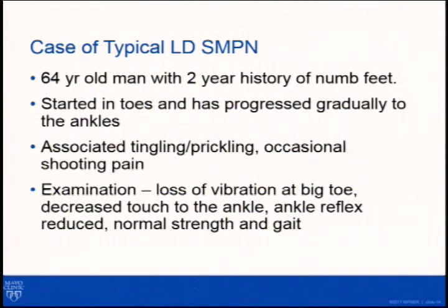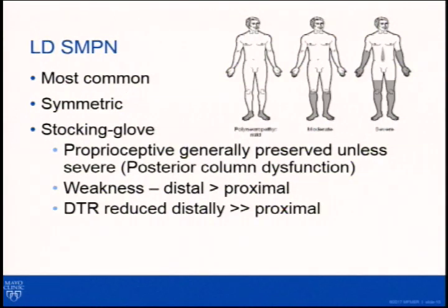So this might be what you'd hear in a typical length-dependent neuropathy from the history in your clinic. A 64-year-old man has a 2-year history of numbness in the feet, starts in the toes, and it's progressed gradually to the ankles. He has associated tingling, prickling, occasional shooting pain. On examination, there's loss of vibration at the big toe, decreased touch sensation to the ankle, and the ankle reflex is reduced. There's a normal strength exam and normal gait exam. So that was what we call a typical length-dependent sensorimotor peripheral neuropathy.